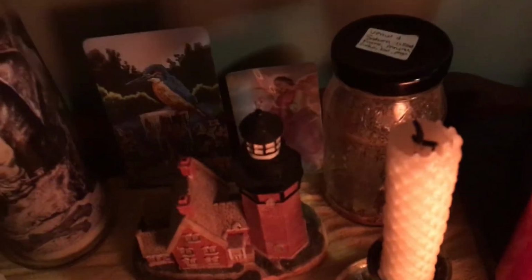This jar here is a jar of incense that I made. I'm just going to blow this candle out before I burn myself. This is incense dedicated to Venus and Saturn, and it's full of all kinds of goodies. Dragon's blood, frankincense. My gosh, I can't even read my own. Eucalyptus, lavender, peppermint, all kinds of goodies. This is an incense that I recently made with some wonderful witchy friends of mine.